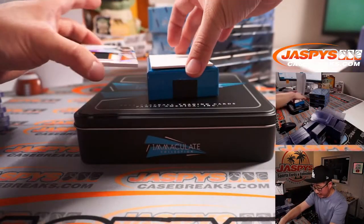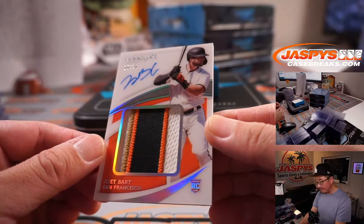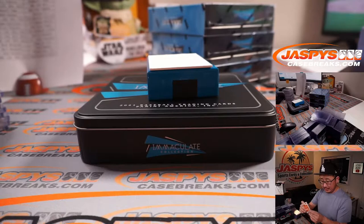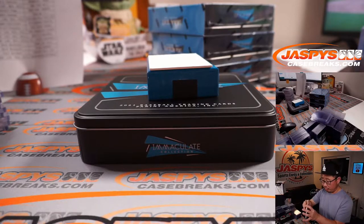And the last one here is a nice Joey Bart. Nice patch, nice autograph, 15/25 for my rivals, the Giants. San Francisco is a number block team, so San Francisco 5. Will Driggers, last spot mojo.